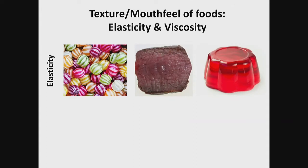Okay, so remember we talked about elasticity, and we said that increasing elasticity is increasing stiffness, right? This rock candy is really, really stiff. It's a high elasticity. Meat, we measured it. Daniel cooked us some steak. The more you cook it, the more elastic it gets. So the elasticity tells you how done it is. Here, a gel is much, much weaker.